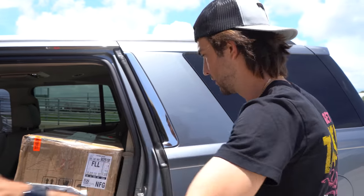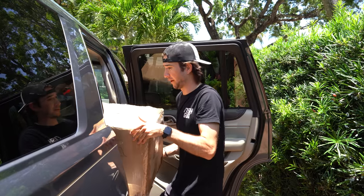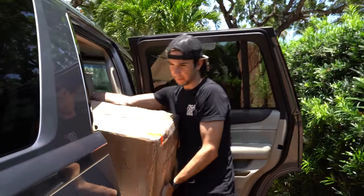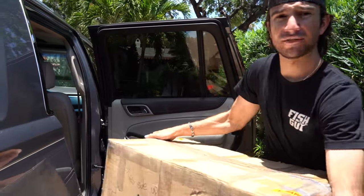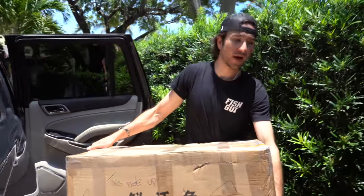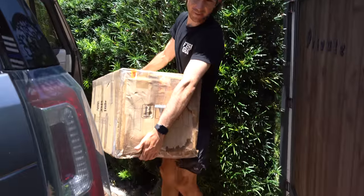Let's head home. All right, we are just getting back home right now. That was about a 30-minute drive, but we've made it. I'm gonna have to leave that car door open until we get there. But big box, it's a little wet. I don't know if I already told you guys that, but it's a little wet.